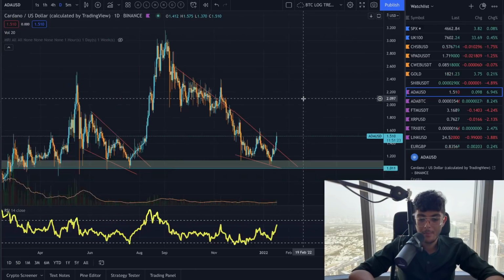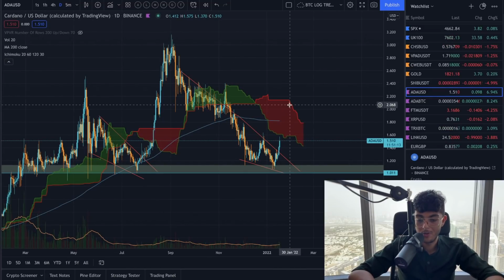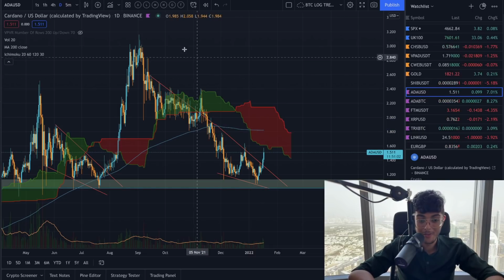So we can absolutely be looking at something like this right now, and one of the key things that I think is going to be holding Cardano back at the moment is the huge areas of resistance that it has. This red Ichimoku cloud is no joke in my opinion. It is a big cloud of resistance. It stretches up 35%. It's a 55-cent area, and our price right now is at $1.50.